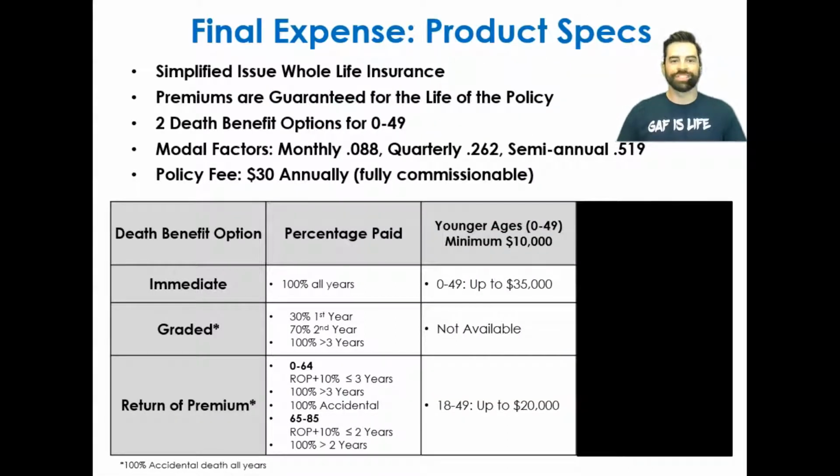So, the Family Choice is a simplified issue whole life final expense policy, and your premiums are guaranteed for the life of the policy. You get two death benefit options for ages 0 to 49, which is the Family Choice product. You have different modal factors depending on how the client pays, and it has a policy fee of $30 annually, which is commissionable.